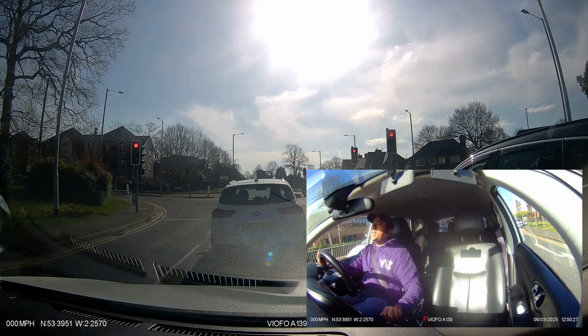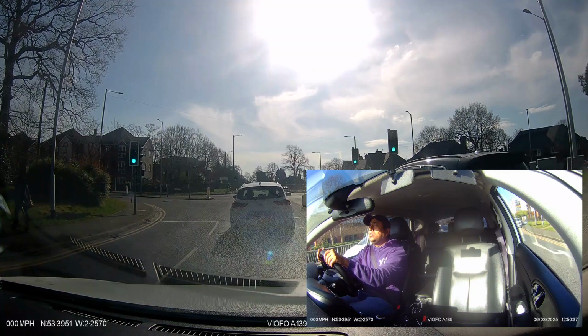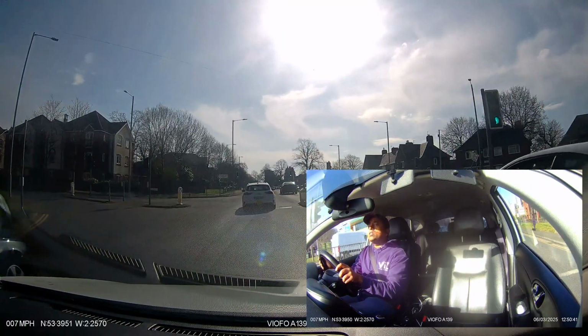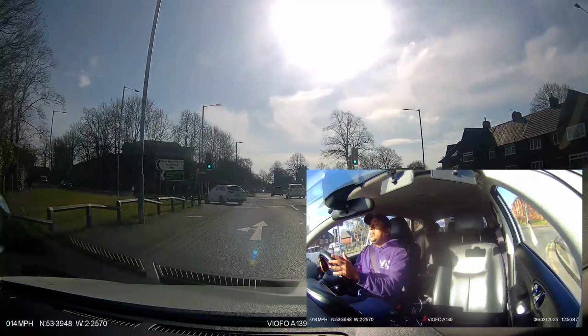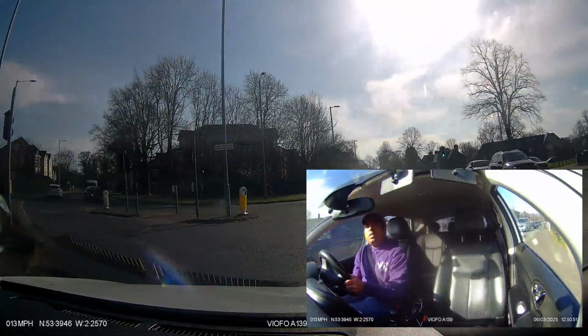I don't use the handbrake. I keep myself in gear. The road is quite flat, and I keep my foot on the brake, so I keep my driving simple. Mirror, I need to be watchful for this car. Now I make my angle. Now I have applied indicator, and this is slightly sharp, so I need to be very careful with my speed.